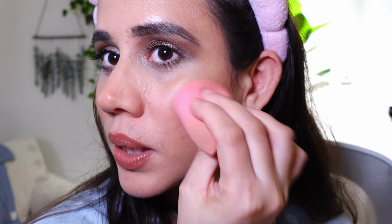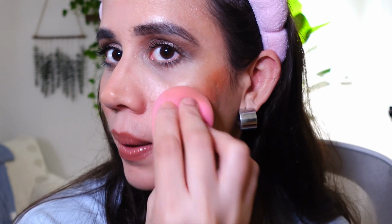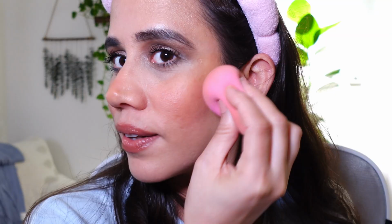Let's add another dot to this side. Blend it. Ooh, blends out kind of scary. That is gorgeous, beautiful, that is very warm, guys. Like, this is not a joke. The more you blend, the more seamless it looks onto your skin, and it just looks so pretty. It's stunning. Oh my god, I'm obsessed. Obsessed doesn't even begin to describe how I'm feeling right now.